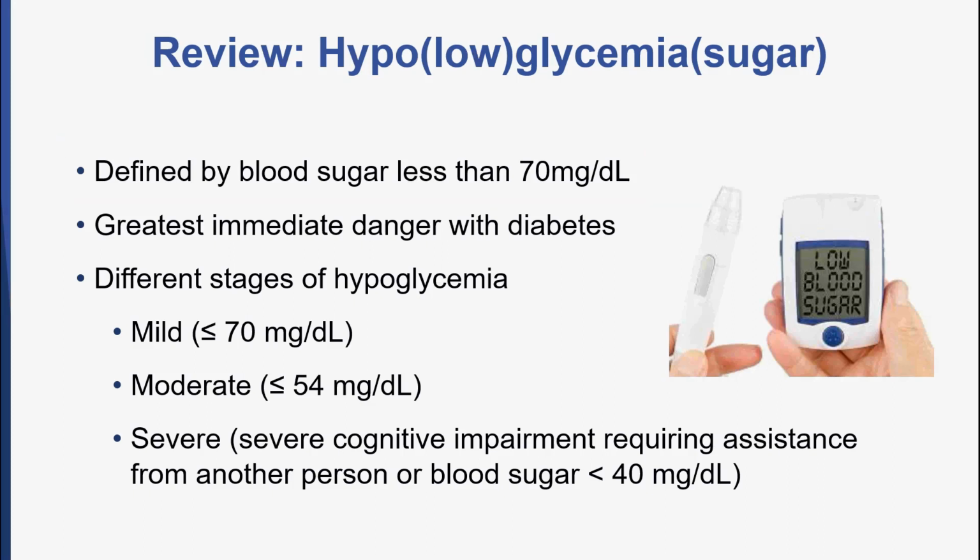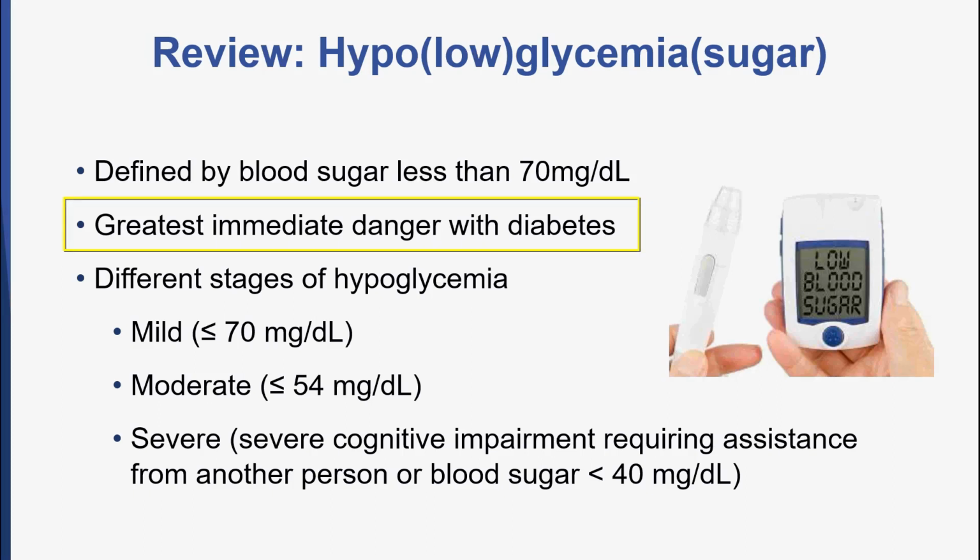So low blood sugar, why are we talking about it today? Well, it's one of the greatest immediate dangers with diabetes. Low blood sugars can be very dangerous by causing acute, meaning in the moment, but also some long-term complications as well. So it's one of our biggest focuses as your clinical team.